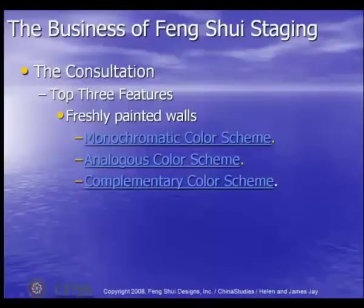And then finally we'll look at the complementary color scheme. Now this one's a little bit more active, so we need to be careful with it. We're drawing from, in this case, the greenish yellows, and opposite that is this reddish orange color. So it really makes that wall pop out. And this can be very, very effective, especially if you use the complementary color as an accent.